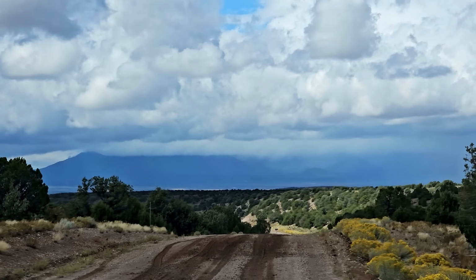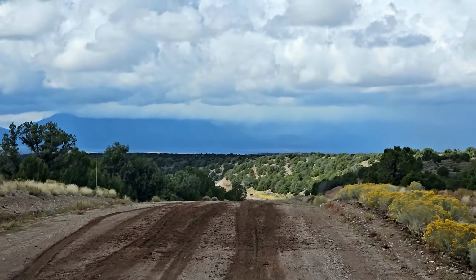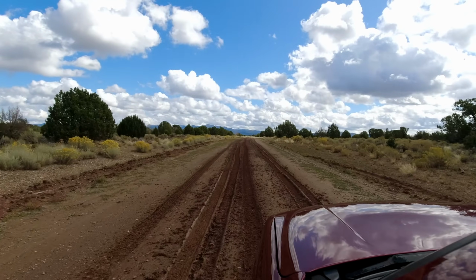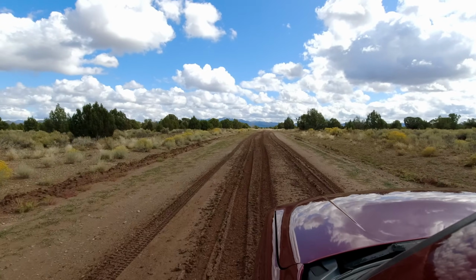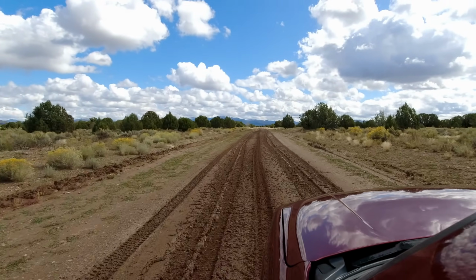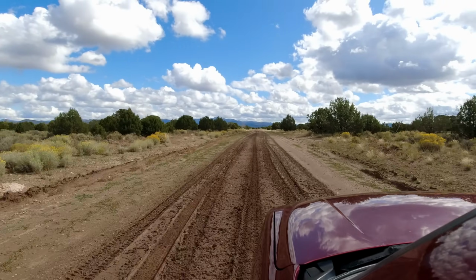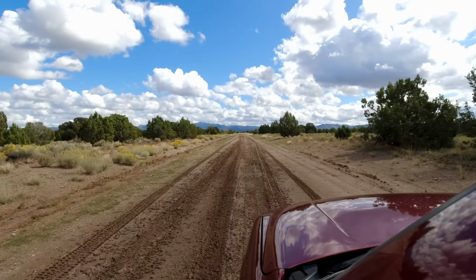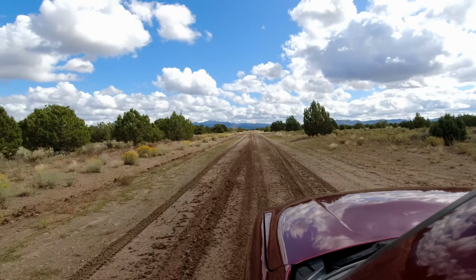I think there is. We're going to be all covered. Okay, I'm in four-wheel drive right now because this road is saturated muddy. So now I'm just looking for a place to turn around and go back out. This is normally a good road, but not today.